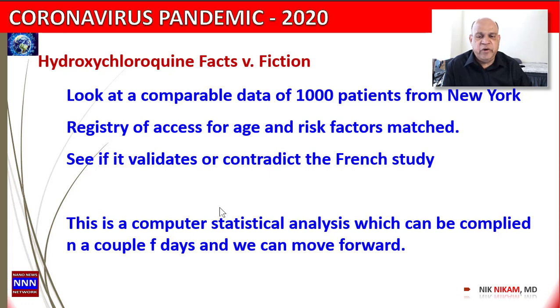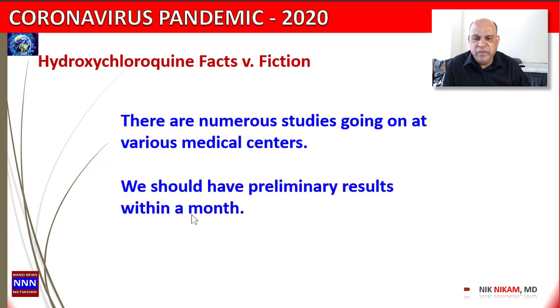That's what's most important. So ladies and gentlemen, there are numerous studies going on at various medical centers here in the United States, and I'm hopeful within the next 4 to 6 weeks we should have an answer as to whether hydroxychloroquine and azithromycin helps patients with COVID-19 infection, especially if it is used in the early stages of the COVID-19 infection.